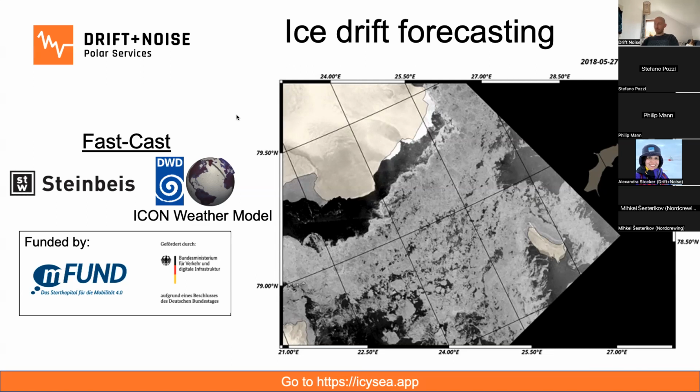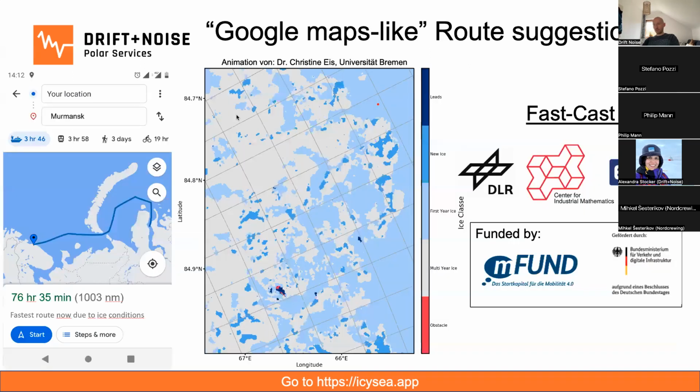So that's one other project, and this really feeds into the final one. Lasse, our founder, calls this the Google Maps of the Arctic Ocean. You see another classified image here. It's a different color code, but you have multi-year ice in gray, new ice in light blue, and dark blue is open leads.